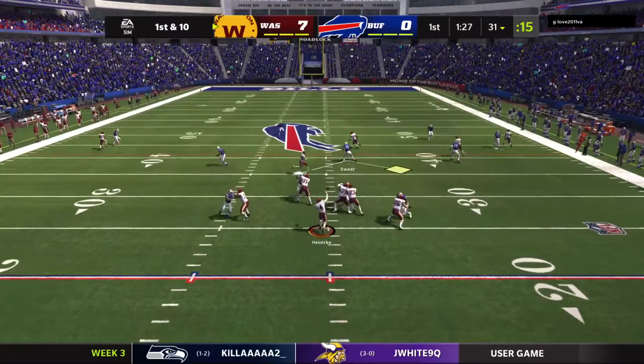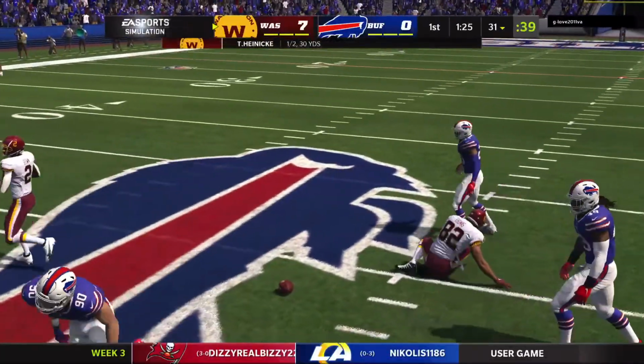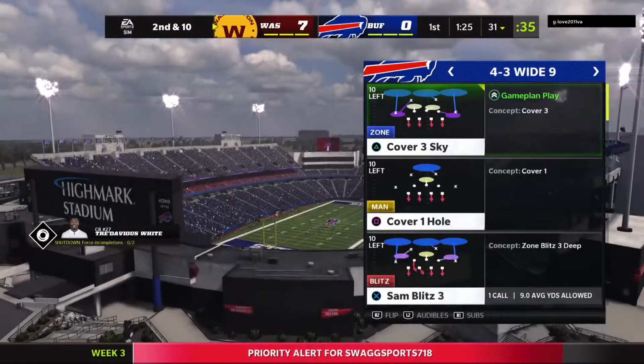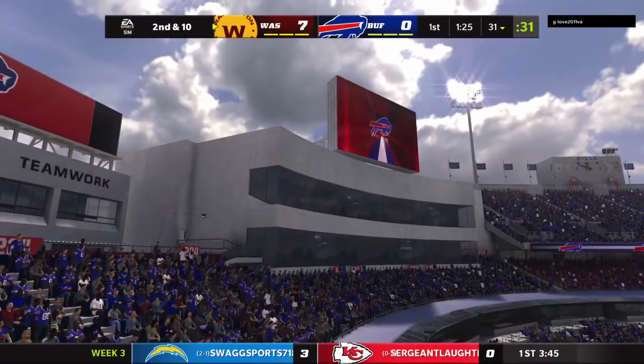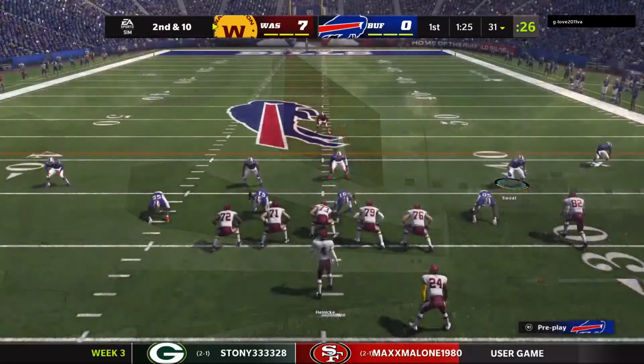Now Heineke. And that is incomplete. Oh, the coverage a little too good there, and it's second down. I think that's how this defense is going to need to play these tight ends. Again, get right up on them and stay physical. And that paid off on that play, helping force that incompletion. Here's 2nd and 10.